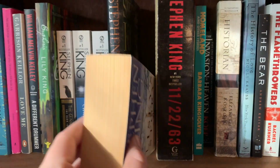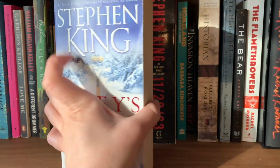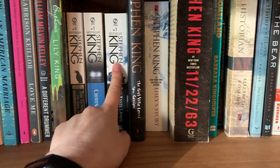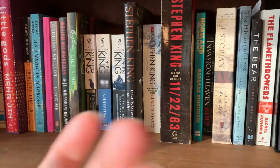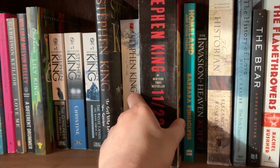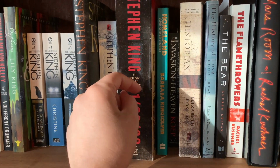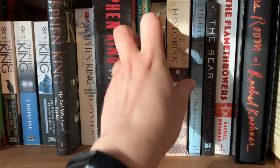I hate these size books too. They're mass market, but they're like tall. So I don't know. I don't care as much about having King as mass market because it's not as important to me to have his books be nice, because it's just Stephen King, who really cares. And then I've got a Barbara Kingsolver book. I don't think that I'm going to like her writing, but I'm going to try because everyone likes it.